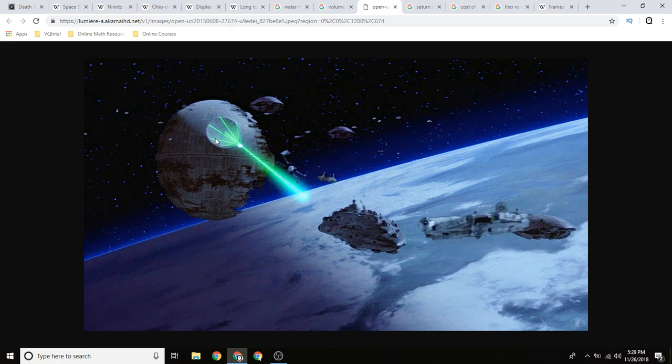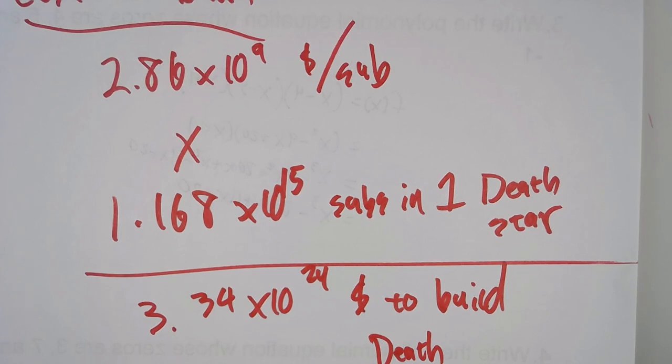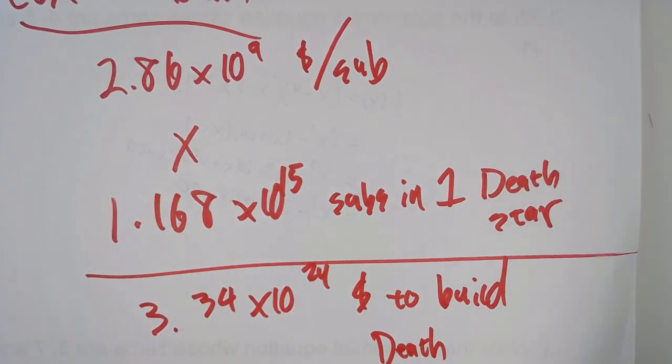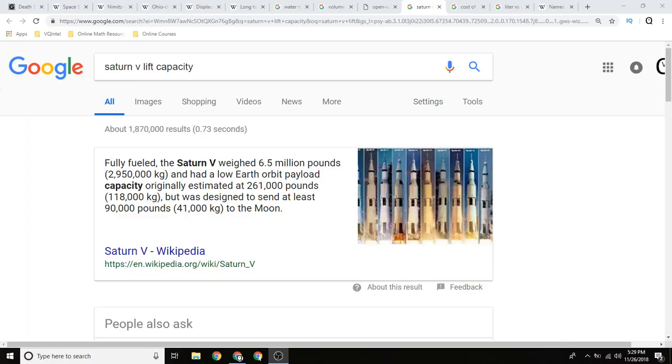Well, we've got to launch them all. Now, Gizmodo did go into that, but I think their numbers are a little low. Let me explain to you how I came up with my calculation. So, how do we lift stuff? Well, what I did was I went back to the best rocket that the U.S. or anyone in history has ever made.